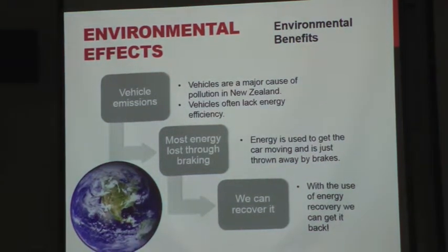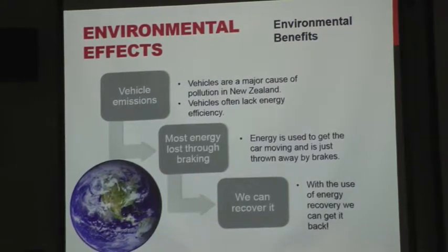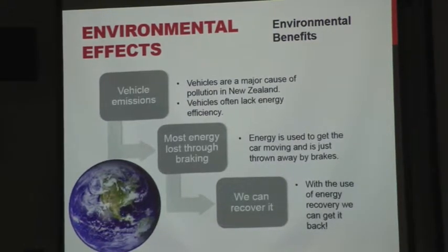Now, even in transport, there's a massive potential for this technology to change the way we live our lives. As I said, most of the energy we're wasting in a car is lost due to braking. This is because, as a car's moving along, all the kinetic energy, when it's braking, will be transferred into useless heat. We can't use this. So what we need to do is recapture this kinetic energy through a recovery system.